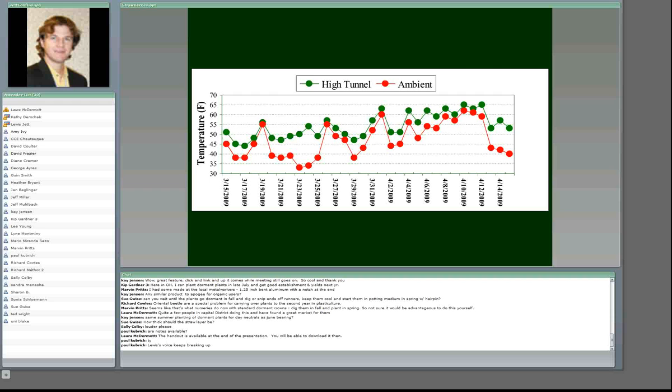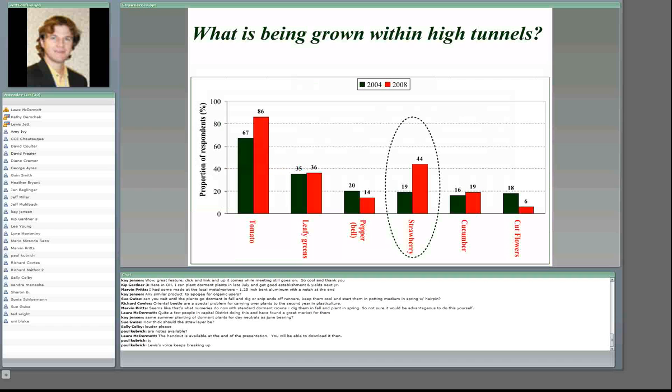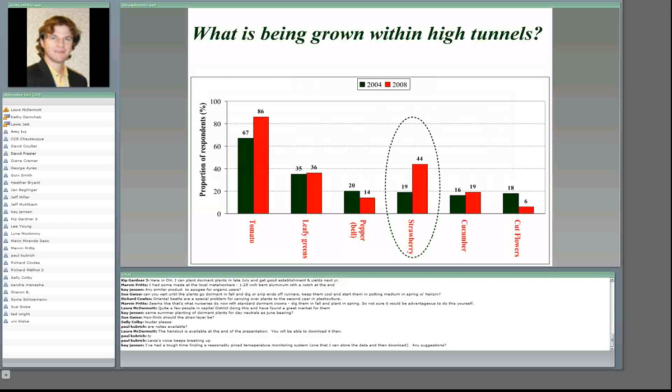We did a survey on what is grown in high tunnels, and these are some of the most popular crops. I think most of you would probably expect crops like tomatoes and salad greens to be widely grown in high tunnels because they're high volume, long season crops with high value. But strawberries are becoming a popular crop for high tunnels, and also other small fruits such as brambles, which I think will be discussed a little later on in this webinar series.